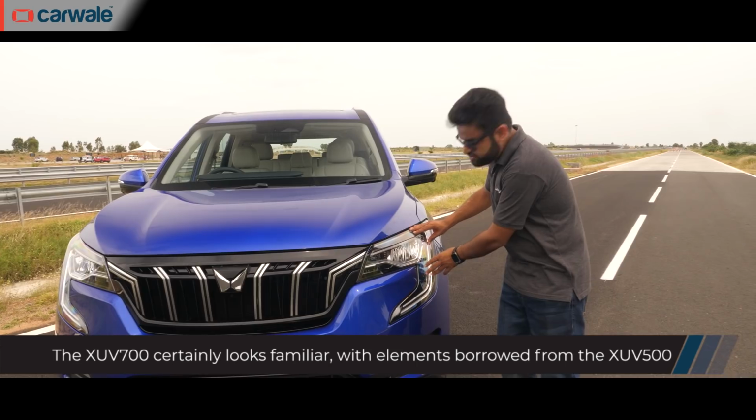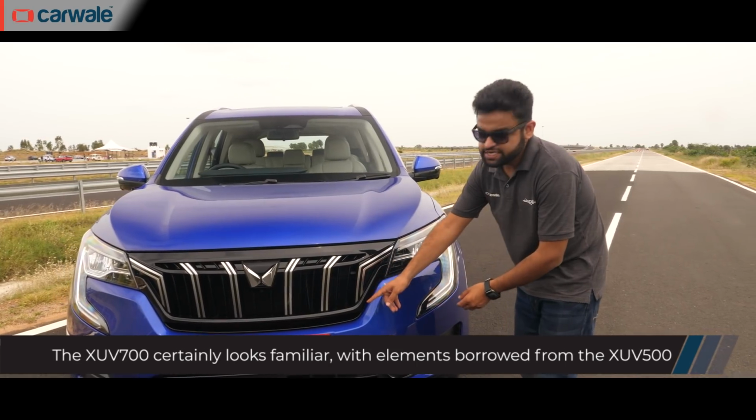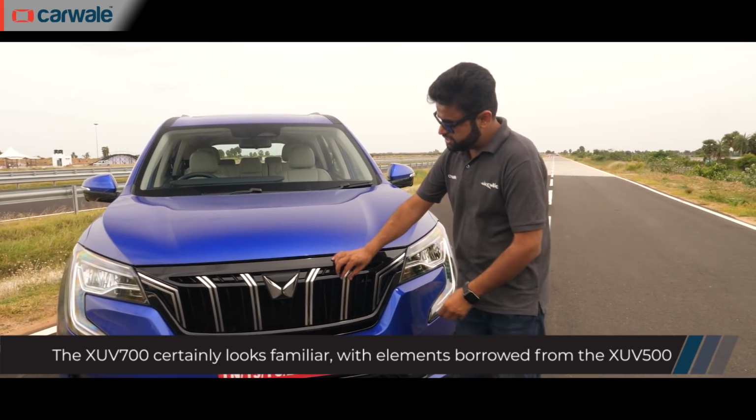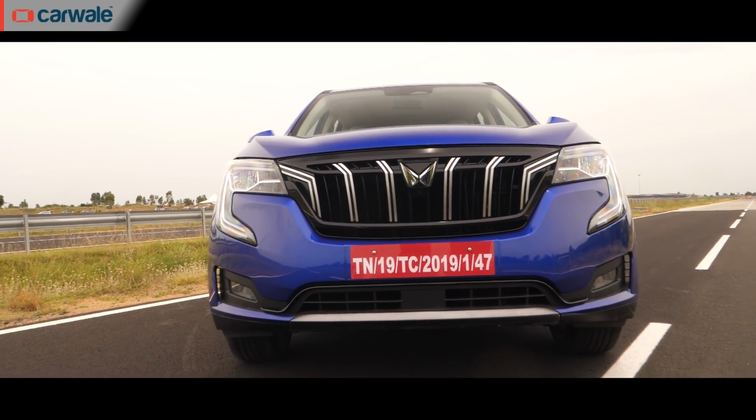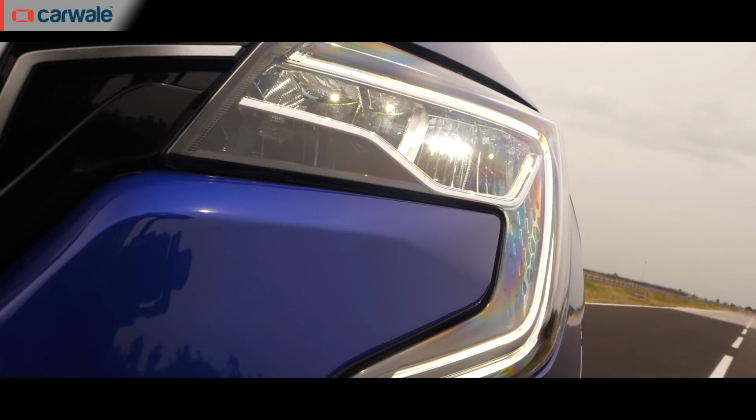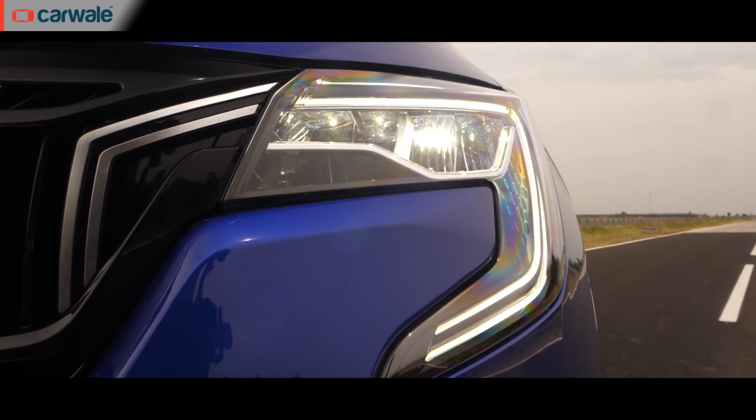Take these LED headlights for instance, and the way they taper down towards the center of the number plate, and these vertical slats on the chrome grille. However, there is a lot of new stuff like the smartly designed bumper, the new logo and the LED headlamps, giving the XUV700 its own identity.